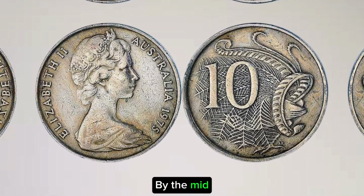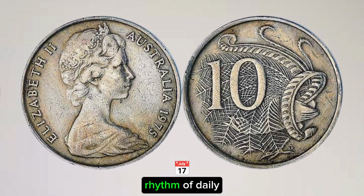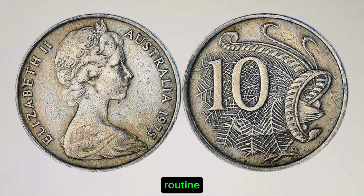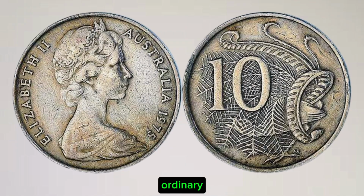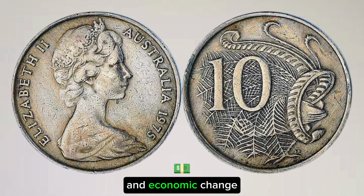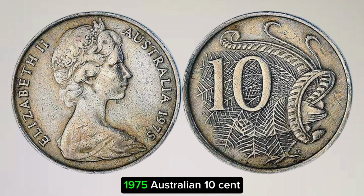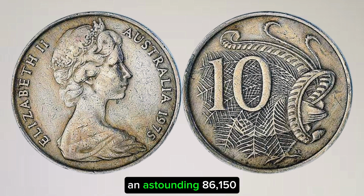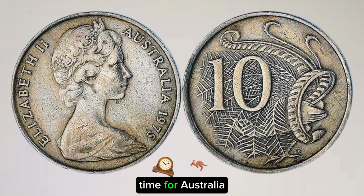By the mid-1970s, Australia's decimal coinage had fully woven itself into the rhythm of daily life. The novelty of cents and dollars had faded into routine, and yet for collectors, the story was far from ordinary. In 1975, amid a period of political turbulence and economic change, a hidden gem was minted, the 1975 Australian 10-cent coin, today valued at an astounding $86,150. The mid-70s were a defining time for Australia.